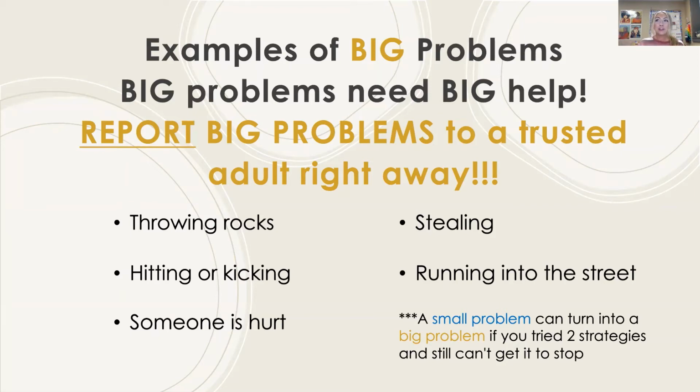And here's a little reminder at the bottom that a small problem can turn into a big problem. So if you try 2 strategies or 2 ways to try to solve a small problem and you still can't get it to stop, then it might turn into a big problem. And that's when you can go and get an adult.